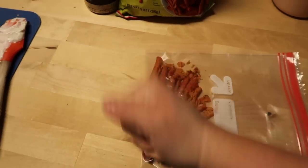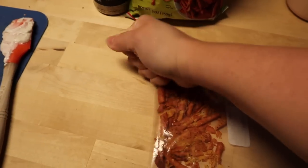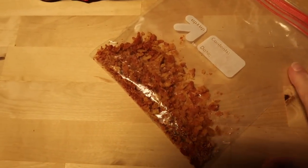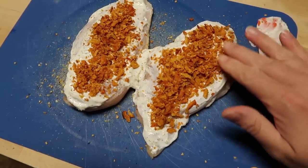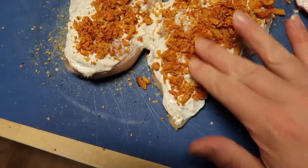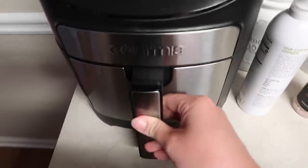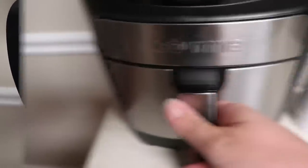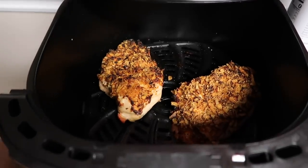Once they've been pounded out and crushed up, I divide the crunchy coating between the 2 chicken breasts and then just help spread them out and pat them into the Greek yogurt, getting them stuck down well. I add the chicken breasts to the air fryer basket and air fry at 400 degrees for 18 to 20 minutes. This will depend on the size of your chicken breasts.